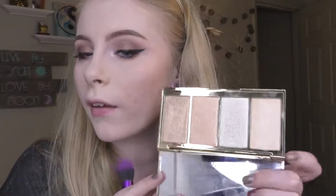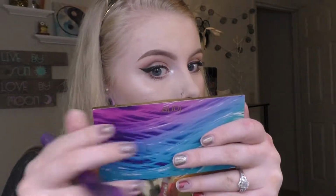I'll just use my Daylight highlighting shade of my Tarte palette. It's kind of intense, but it's not as intense as that other one. Maybe if I wasn't going to work, I would, but stop!